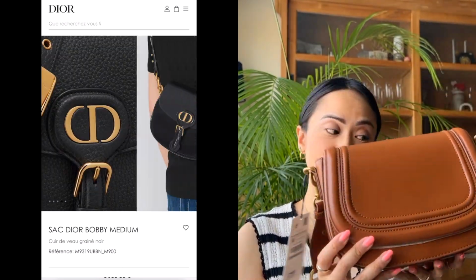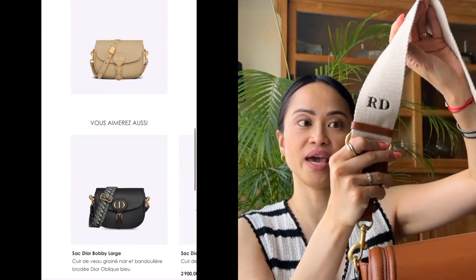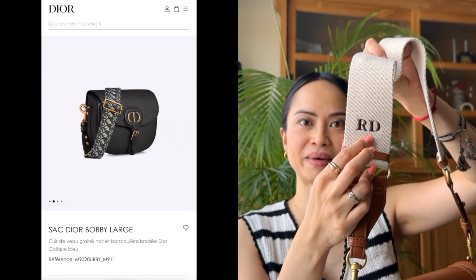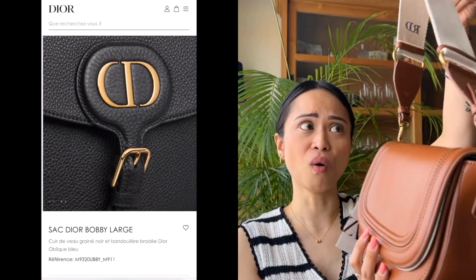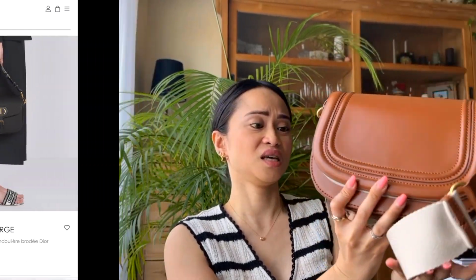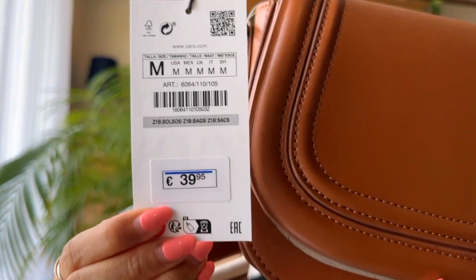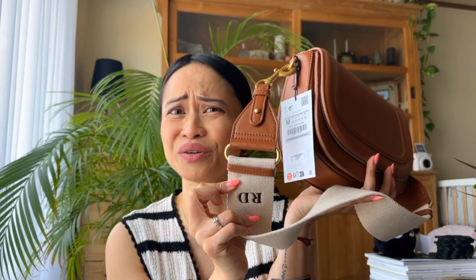And what I like about this one is Zara also proposed a personalization. You can personalize it. So I put my first name and my last name here. Wow, I like it a lot. And this one cost $39.95. But of course, with the personalization, it's around €2 or €3 more.